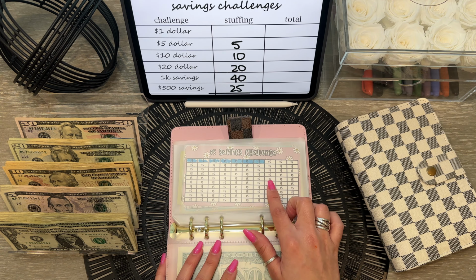Alrighty, next up we have the $10 bill savings challenge, and we'll be putting in one $10 in here. Let's go ahead and color in one $10 on this tracker. So far we have saved $70 total in our $10 bill savings challenge, which will also go towards our Christmas savings. And lastly for the denomination savings challenges, we'll be saving one $20 bill. Let's color off one on this tracker. So far we have saved $120 in our $20 bill savings challenge. This will also contribute towards our Christmas savings.